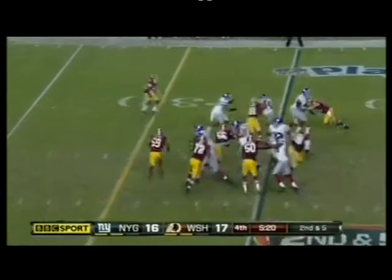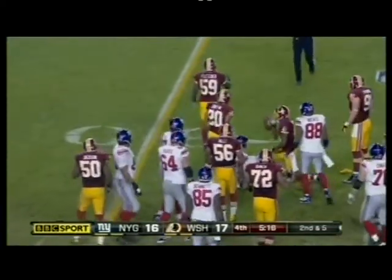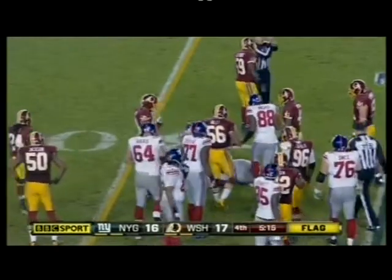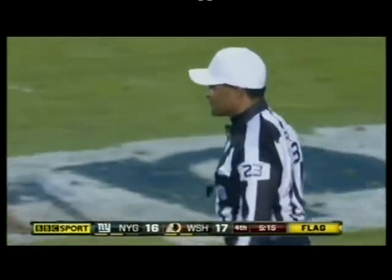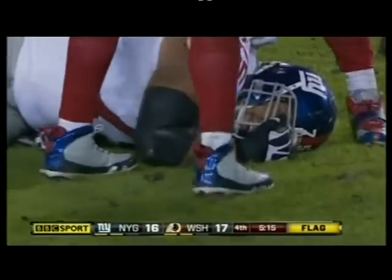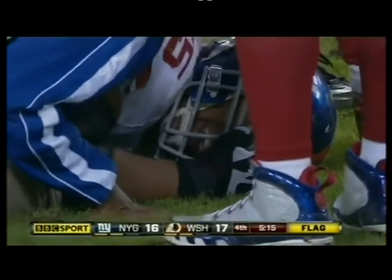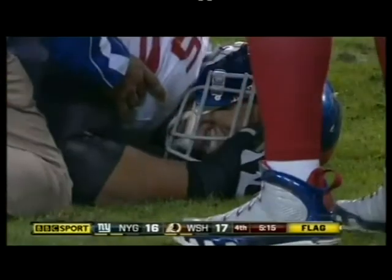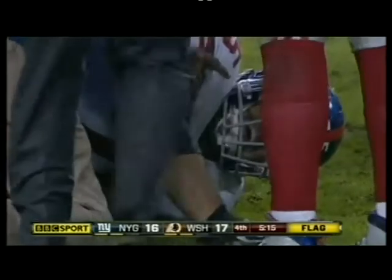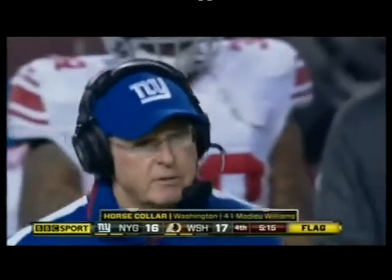Back to Bradshaw, and skip through the hole. And Madieu Williams, that safety keeps creeping up. And a flag comes down here. There's a horse collar tackle on Madieu Williams, Mike. Sean Locklear down for the Giants. Foul, unnecessary roughness, horse collar tackle, defense, number 41. 15-yard penalty, automatic first down.